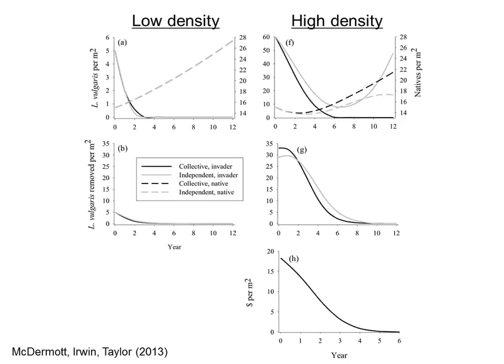And so what you see is as the property owners start managing collectively, you see a decline in that tax over time until all of the invasive plants are removed. This is calculated on a per meter squared basis. If you actually calculated this on a per acre basis, it would be an astronomically high tax. And so it would be impossible to actually do this.